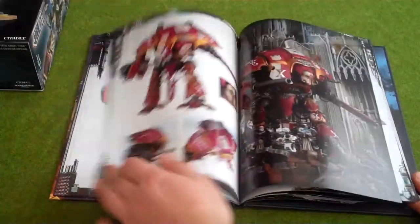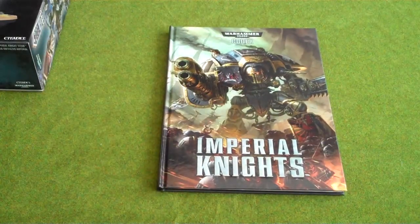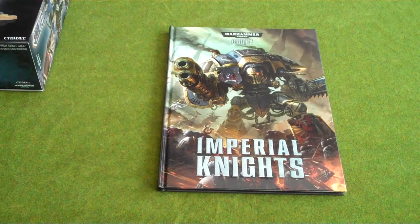So, just overall, the book, that's Codex Imperial Knights. It's 5 pages of rules. Oh no, I do it a disservice. I think there were 7 pages of rules in there, 2 of which we've already seen in White Dwarf, 2 of which we've already seen in Escalation. That said, it's a beautiful book, full colour. I'm looking forward to reading the background this afternoon. Yeah, and let's see. I think that's me.